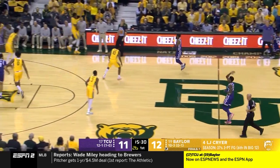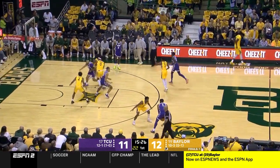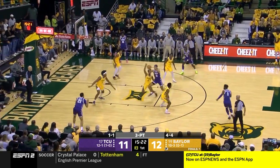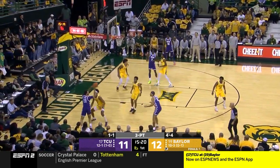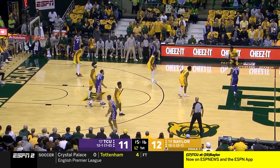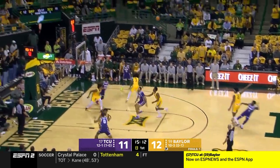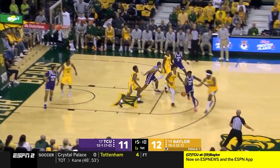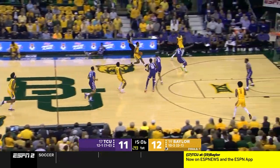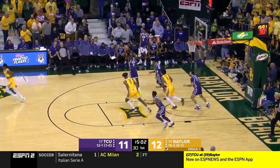This is one of the best, if not the best, backcourt in the country. It's certainly at the top of the list. Three outstanding players. And they are 4 for 4 from three-point range. Mike Miles with 7 in the early going. Trying for more. Too short. And Thamba tracks it down. Cryer again. Heat check off the mark.